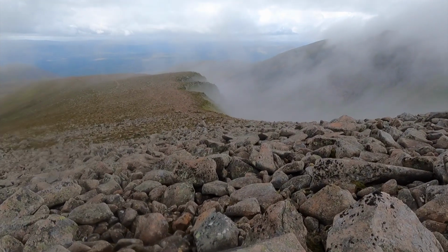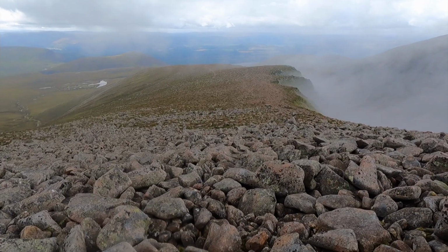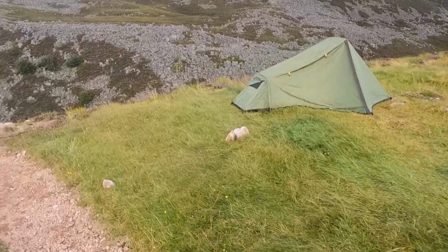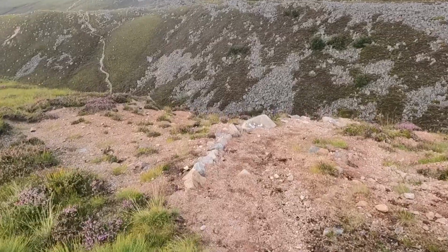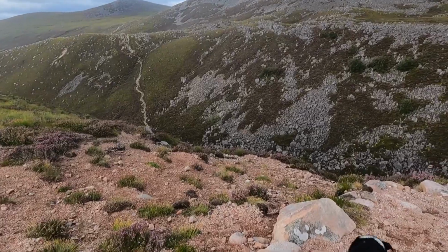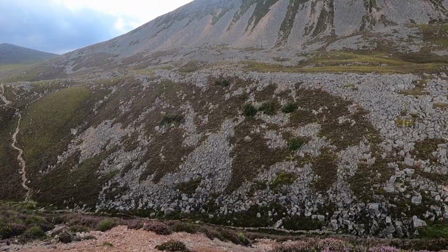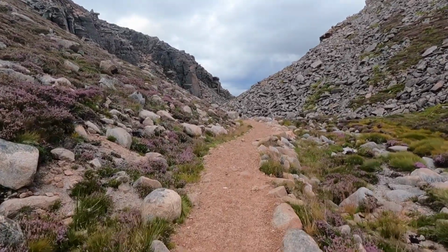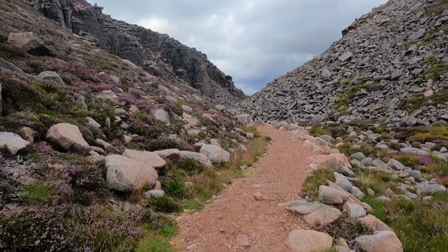Just getting down this boulder field, pick up the path again. So this is where them guys were wild camping earlier. That's the ravine I've got to drop down, and that's the path I've got to climb up on the other side, all the way up to that gorge. So I'm just heading back to the Chalmain Gap, the gorge with the boulder field.